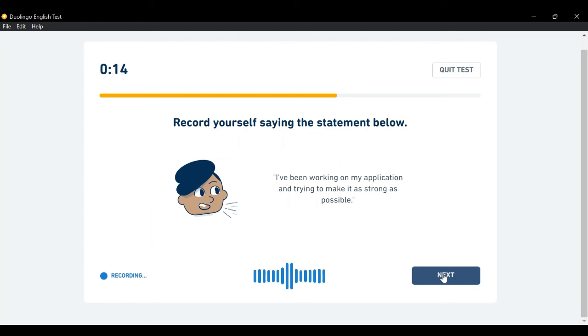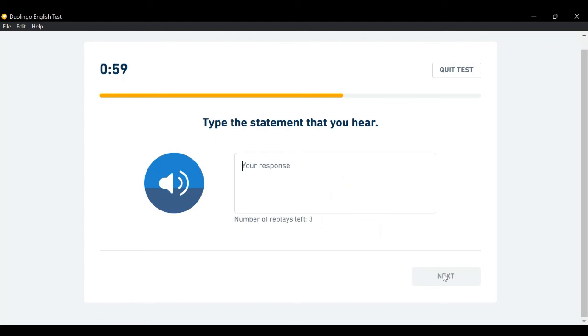I've been working on my application, trying to make it as strong as possible. The company prioritized the use of recycled materials during the manufacturing process.